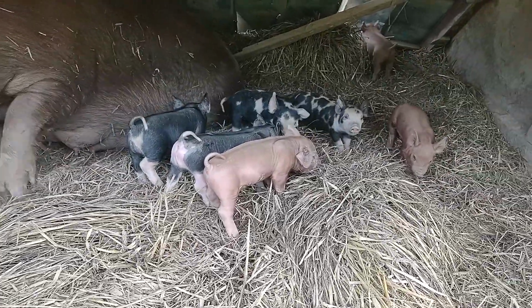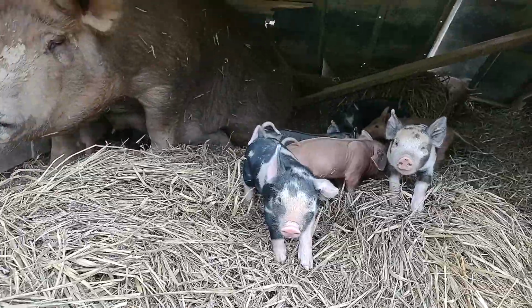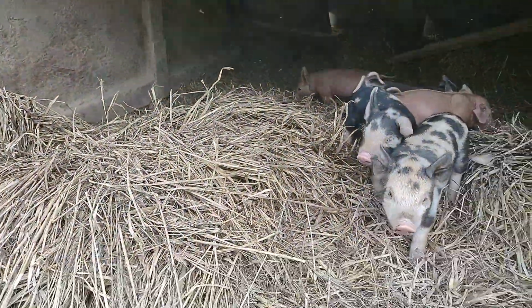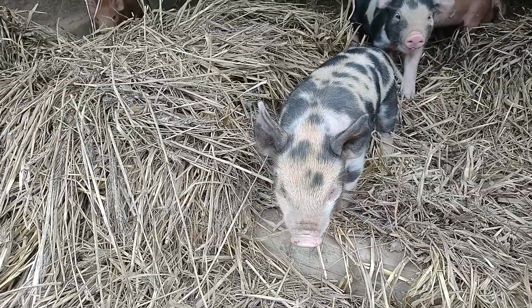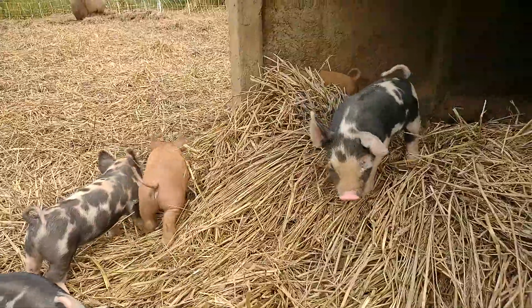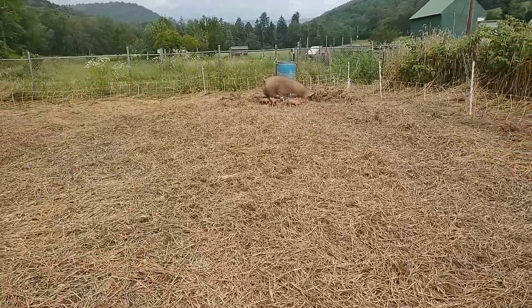As you can see, they're all doing pretty good. They're getting to be a little more curious now. Well, Mom's gonna come out and say hi. Hi. I know. Oh, she's going over and sitting in her wallow. Oh, there they go. Well, let's walk over there and see.